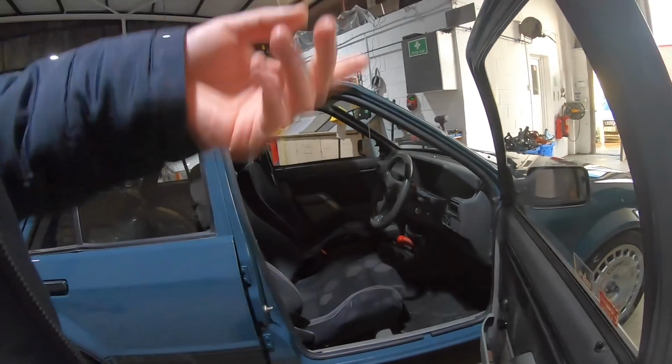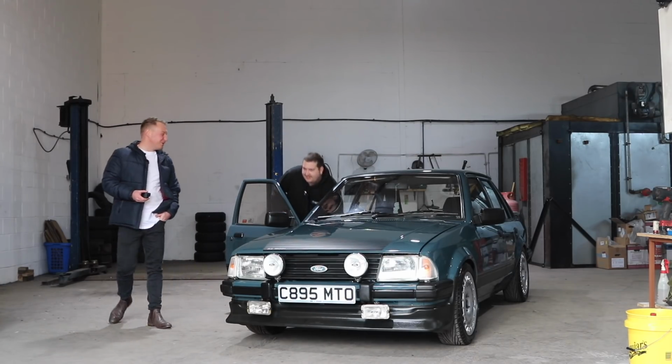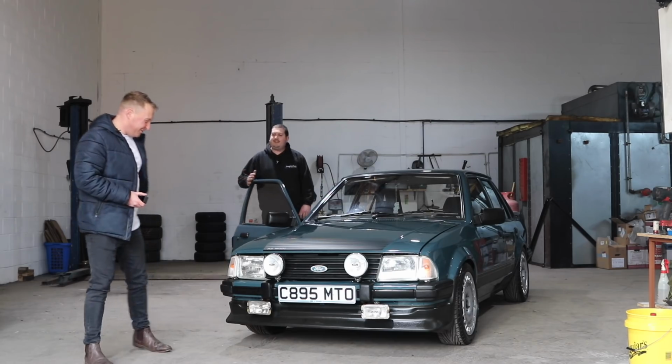Can we have a look under the bonnet? Yeah. That's the thing when you do a car to that standard, you become scared to use them. It's gone too far now. Aye, that's the problem.